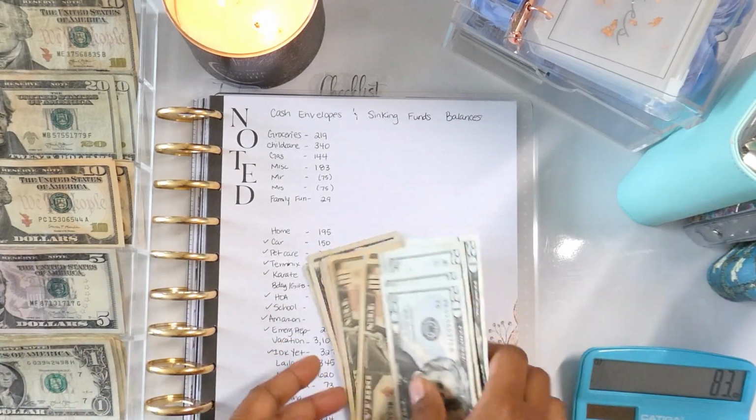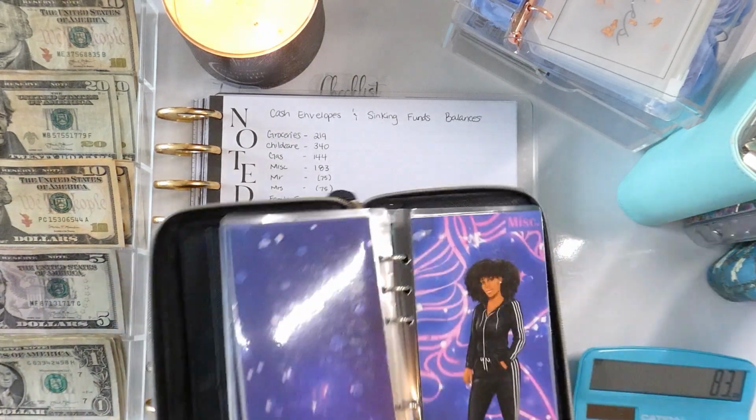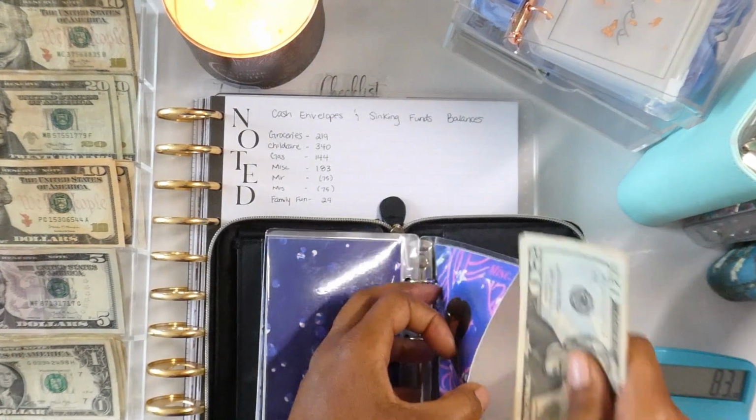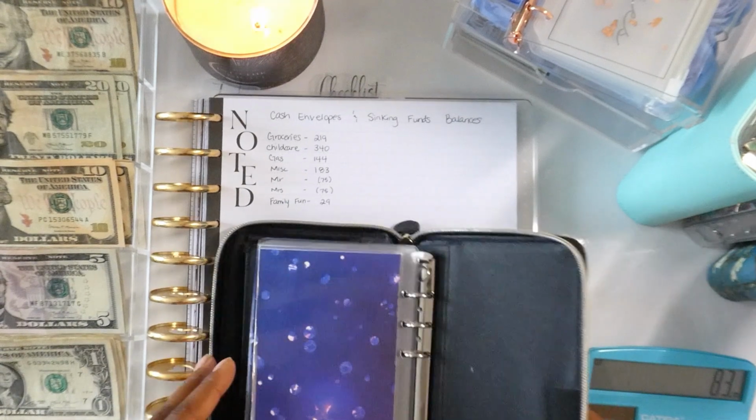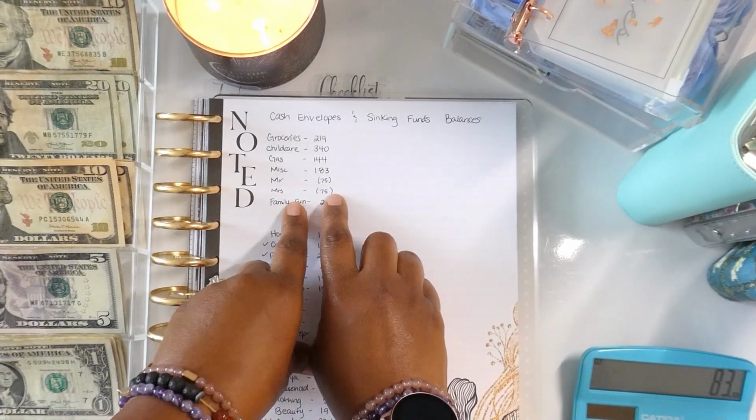See, if you keep up with your envelopes like you're supposed to, you won't have to do all this like I'm doing. Making everything harder, right?